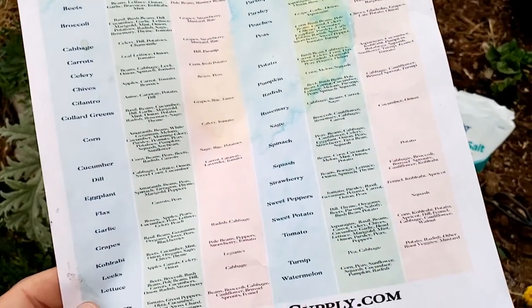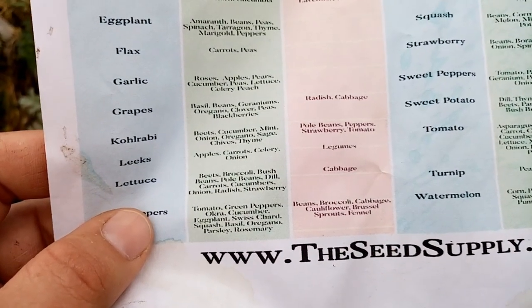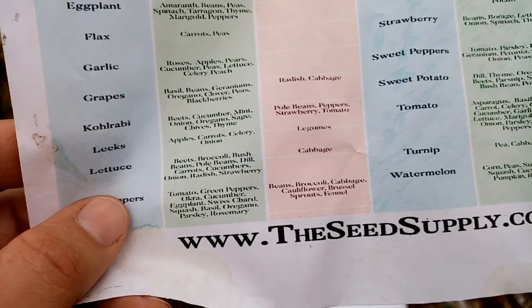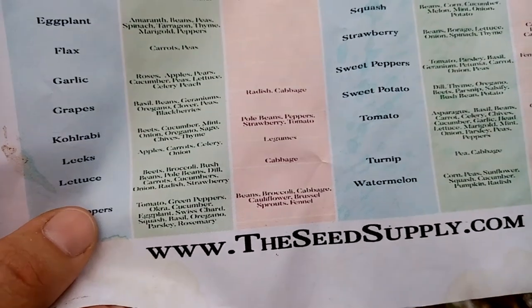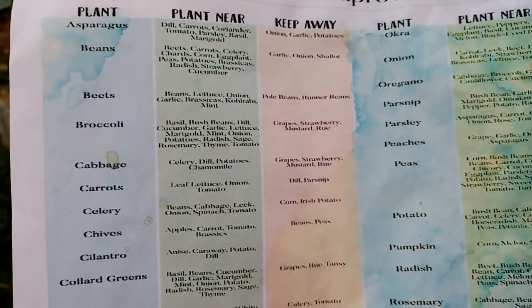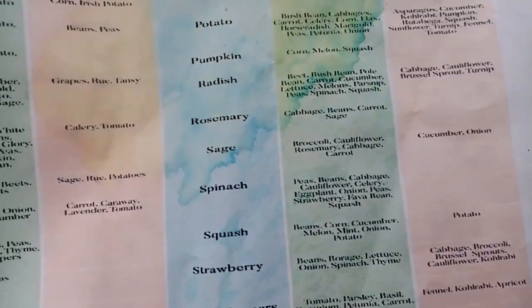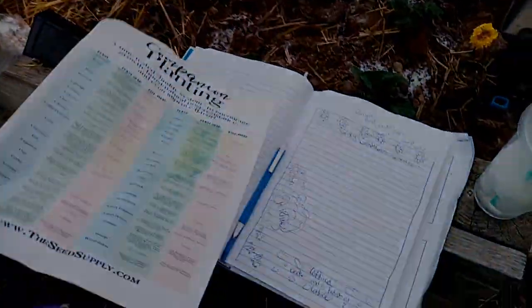Now, I do have lettuce in here, so just double check. There's nothing really there that lettuce doesn't like other than cabbage, which I don't need to worry about because it's over in the other garden. Same with beets. See, beets don't like pole beans, which is fine. The beans are going to be on the other side of this garden. And let's see, radishes. I've got some radishes in here. They don't like cabbage, cauliflower, Brussels sprouts, and turnips. Again, I don't have them in here, so I am good to plant.